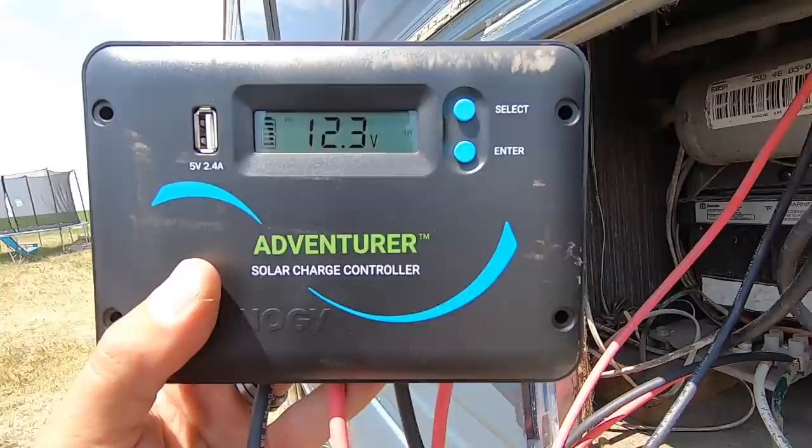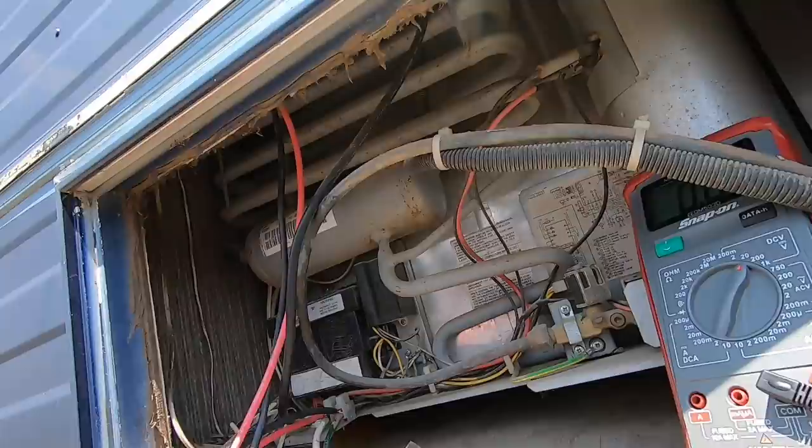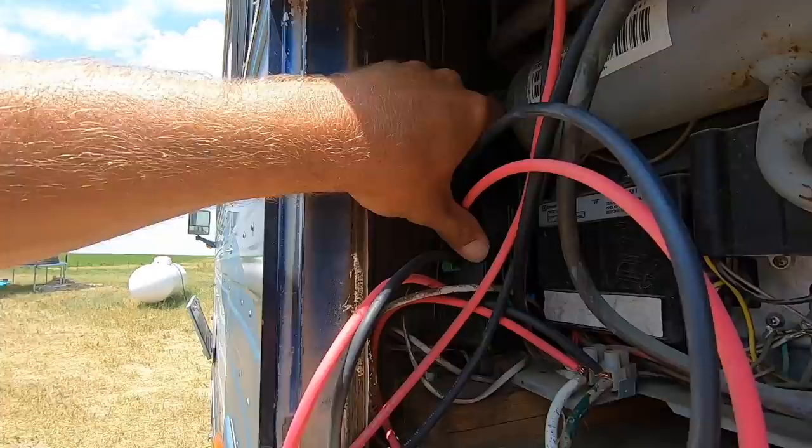All right. 9.7 amps coming in from the panels already. Since we just hooked them up, we don't have any kilowatt hours, but now we're charging the battery at 12.5 volts. I'm going to temporarily just set this back here, probably. Yeah, that'll eventually go inside so you can look at it. But the batteries are charging for now.